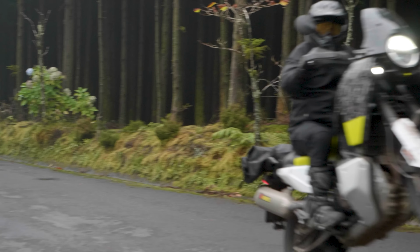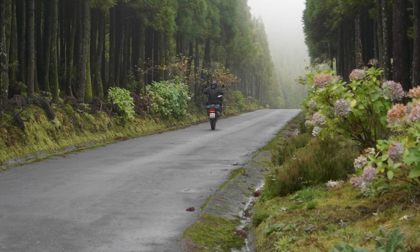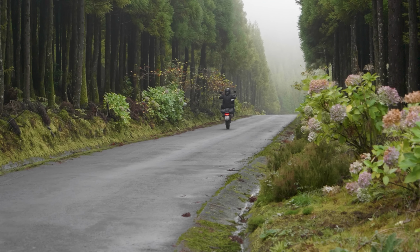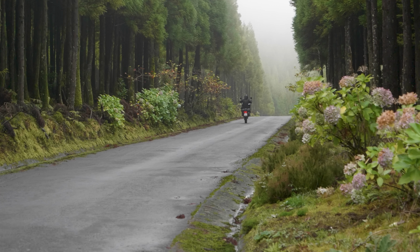And I think sometimes when people are considering buying an adventure bike, they almost can feel like they're giving up a little bit. Well, not so with this bike. It's a very entertaining motor to use.